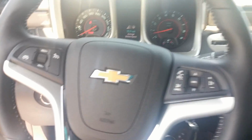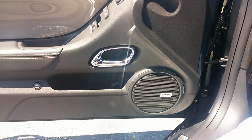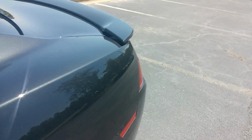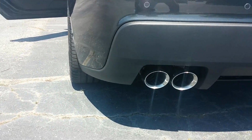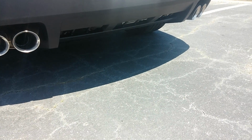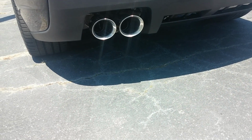Anyway, let me get out and let you guys hear the sound of this puppy real quick. Gotta love the sound of that. I do have the quad exhaust, as you can see on this car. That's great, and this thing sounds awesomely amazing.